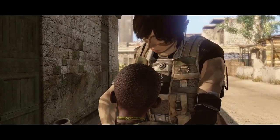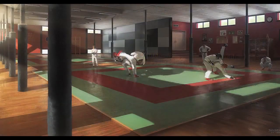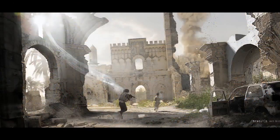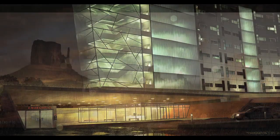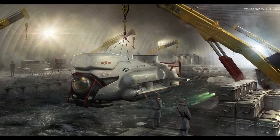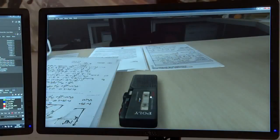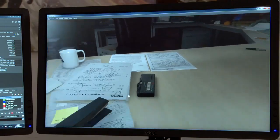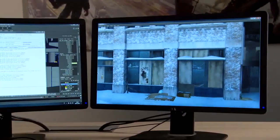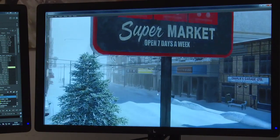The highlight of Beyond was to go through an epic journey with Jodie, spanning 80 different set pieces. It's slightly different from Heavy Rain. We have a much bigger palette of scenes and environments. It could be a Navajo desert, tiny rooms, a huge complex. We are talking about small rooms with a huge level of detail, and also open world environments where we need to maintain the same level of detail.